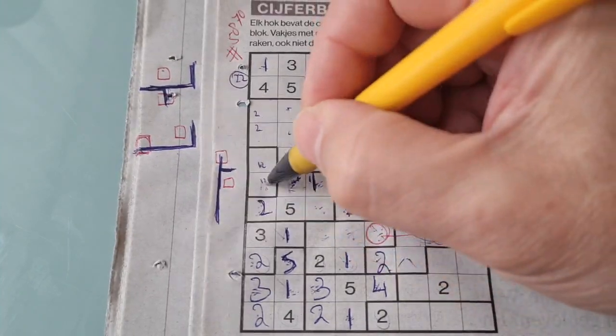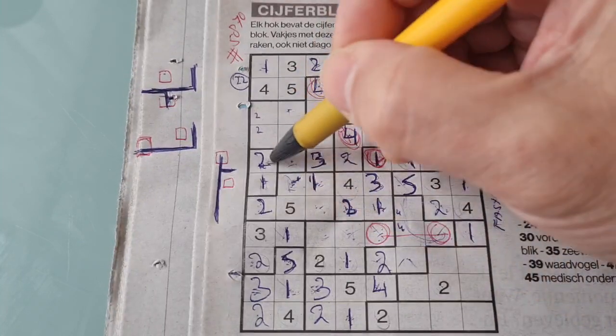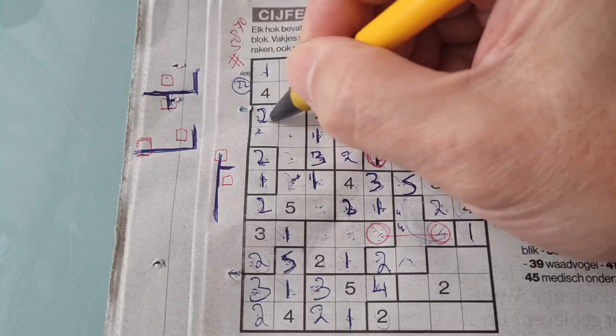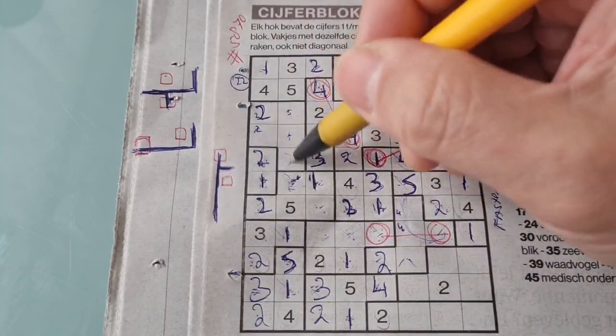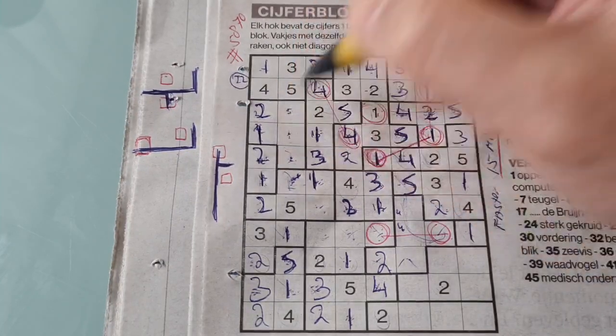Now we have a 2 there. So this box can't be 2 anymore. That box should be a 2. And this box should be a 1. Now we have a 2 there. So this box can't be 2 anymore. That box should be a 2. These 3 boxes surround the 1 can be a 1. So 1 box left for the 1 in this area should be there.